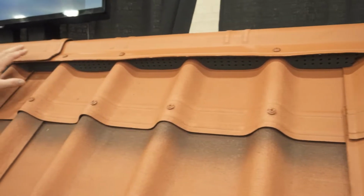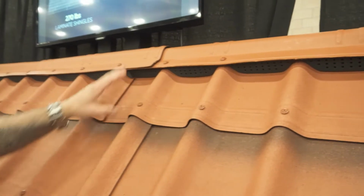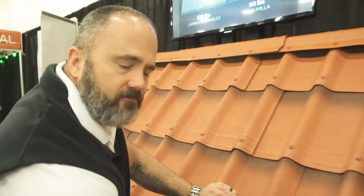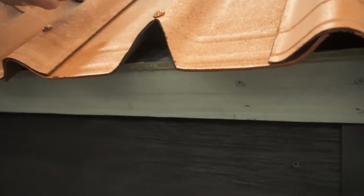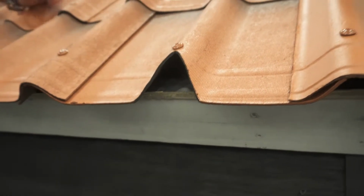Most roofing systems only have ventilation at the peak. We also ventilate at the eave. Here you can see a bird stop that actually lets air in through each of the corrugations.